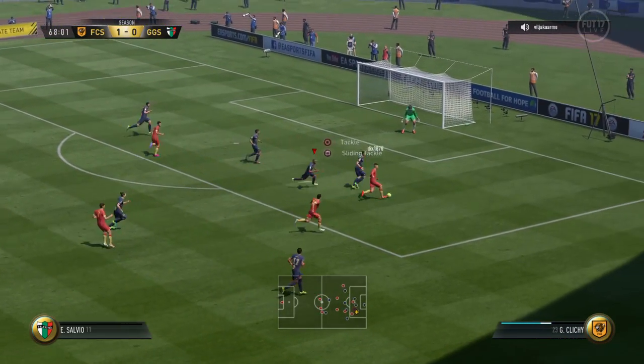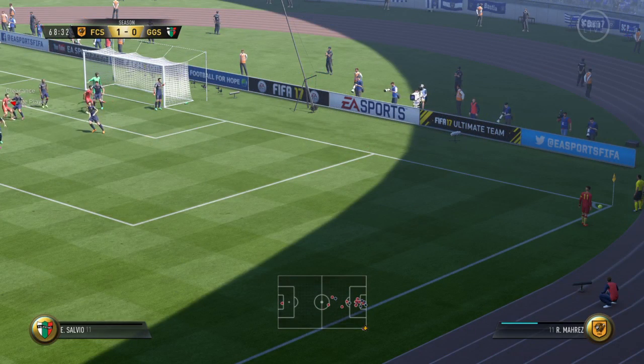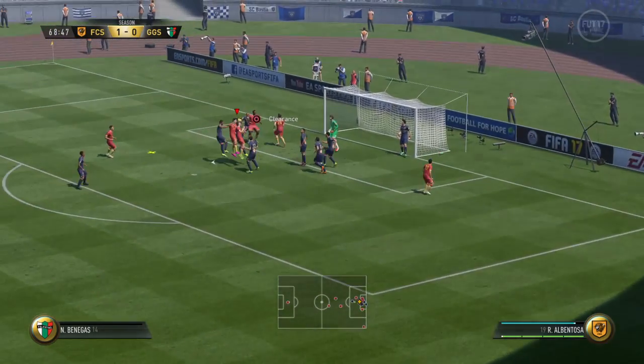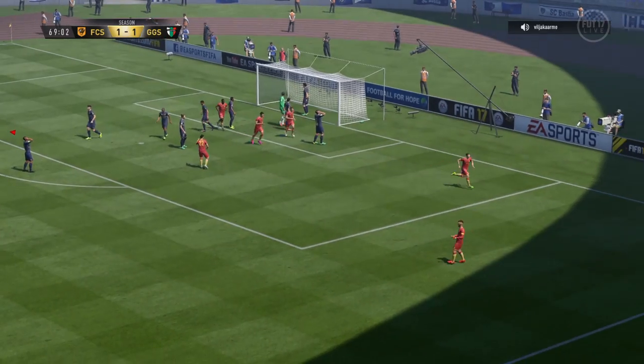Good through pass. The shot's on! Great stop. Reactions, positioning, first class competitive today. Absolutely wonderful. Gonzalez. Well, no complaints here about the equaliser.